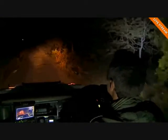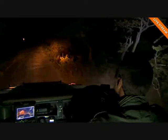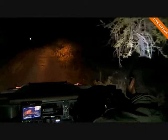There's some nyalas running down the road. We don't want to blind them. And there's a game drive vehicle. I wonder who that might be. It's one of the game drives.